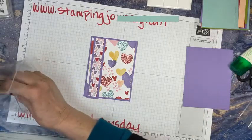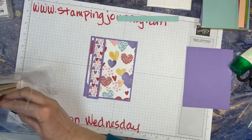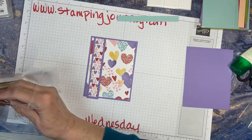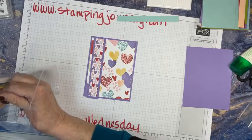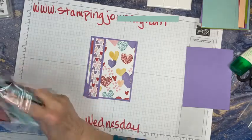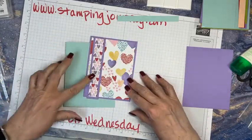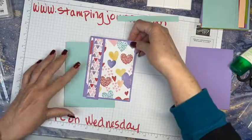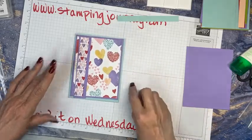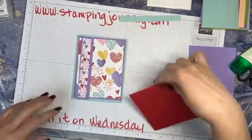Let's see here. What should we do? We could go with the pool party and bring that blue out. I'm going to pull a couple of them and y'all can tell me what you think. So here it is with pool party. I'm not a big fan of that. We could do the red.